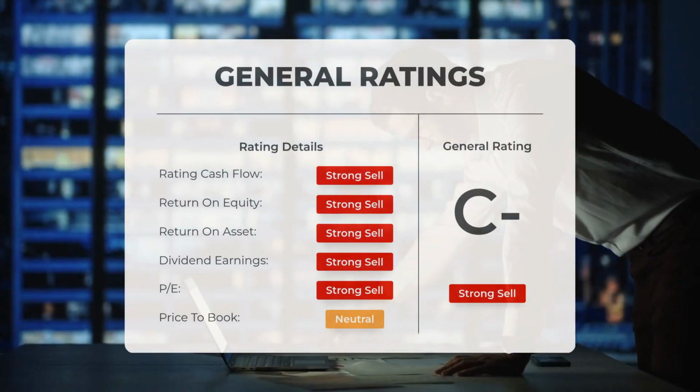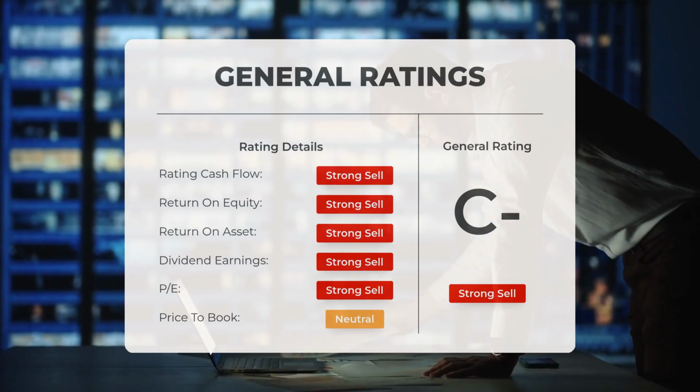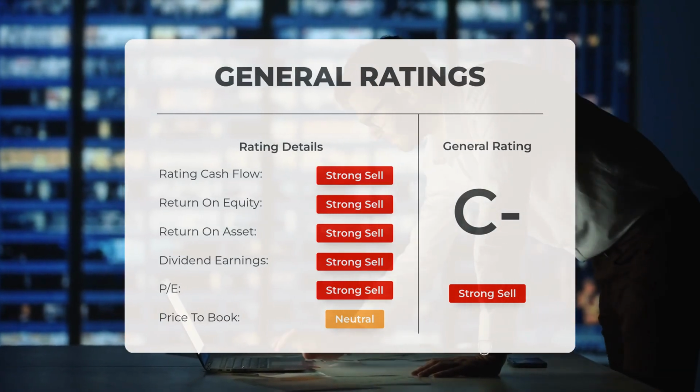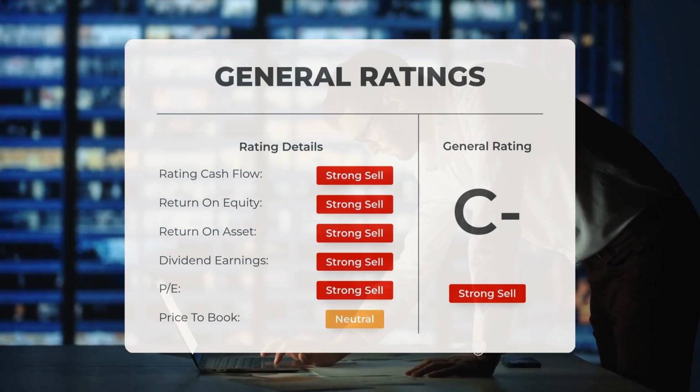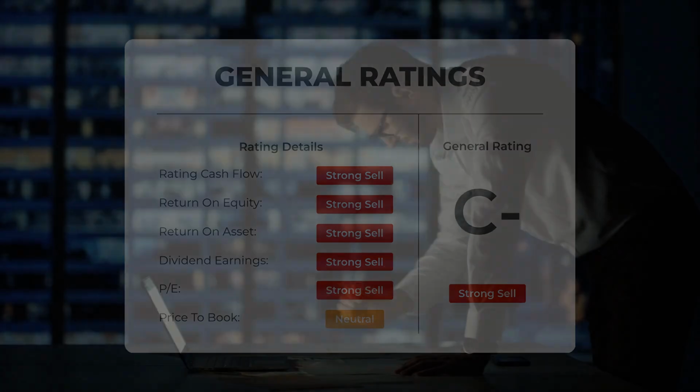Analysts have assigned a general strong sell rating to Opendoor Technologies stock. They assess the price-to-earnings ratio as strong sell while rating the price-to-book ratio as neutral. In terms of return on investment, the analysts have also categorized the stock with a strong sell rating.